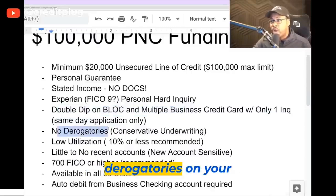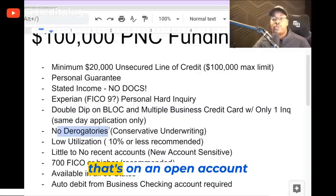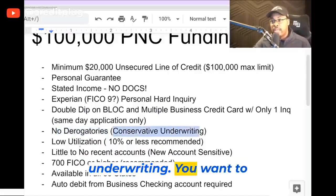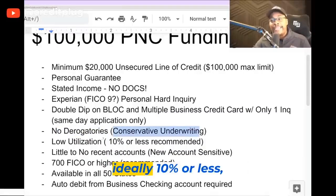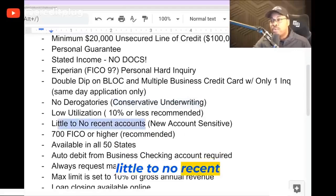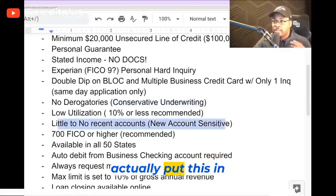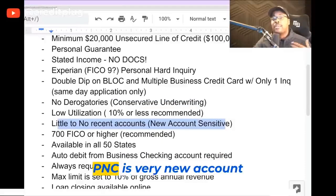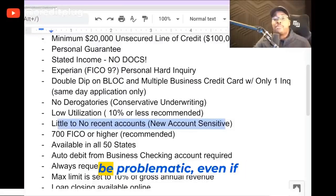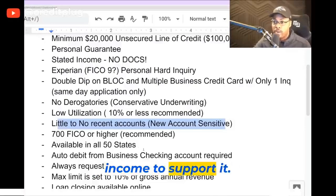You don't want to have derogatories on your credit profile, whether that's on an open account or a closed account, because of their conservative underwriting. You want to have low utilization, ideally 10% or less, little to no recent accounts. Now, I should actually put this in highlight because, again, PNC is very new account sensitive. So if you've been adding a bunch of new accounts, that might be problematic, even if you have high credit, even if you have the income to support it.